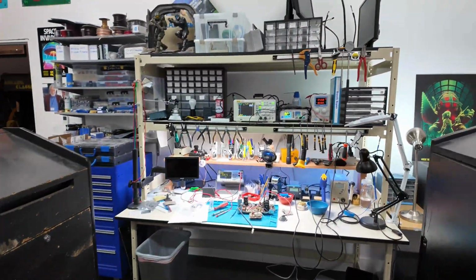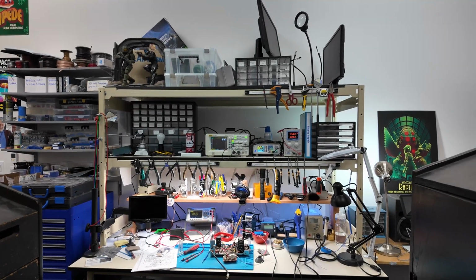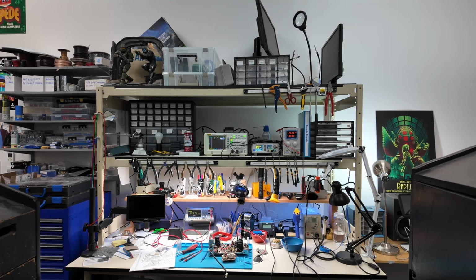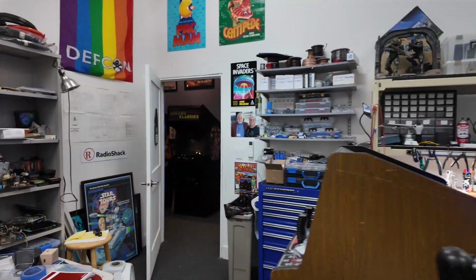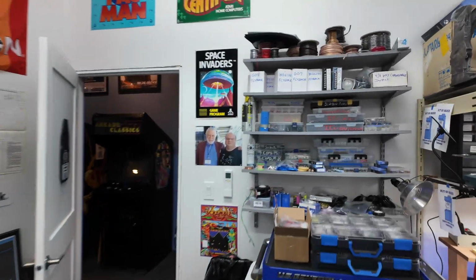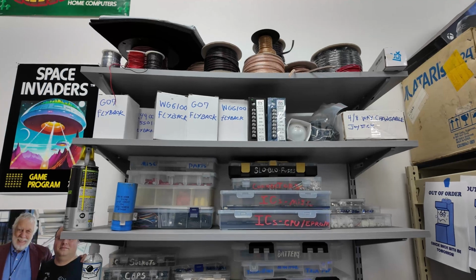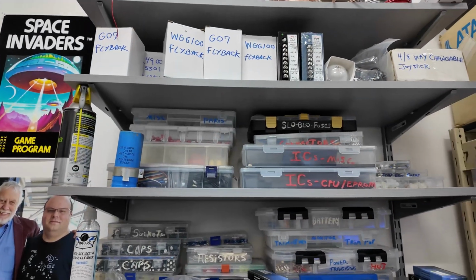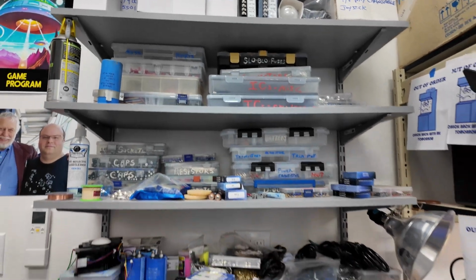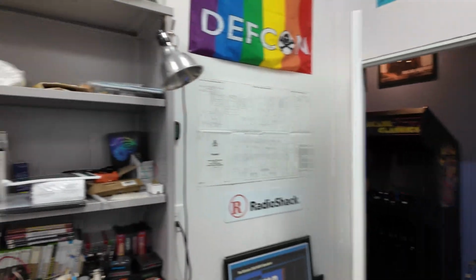Here we have my electronics bench. This is where I repair game boards, monitor assemblies, and other things that stop working. Let's see. These shelves here contain a variety of replacement parts for arcade games. This includes things like flyback transformers, ICs, transistors, capacitors, and other parts. It's nice having a good selection of parts on hand when making repairs.